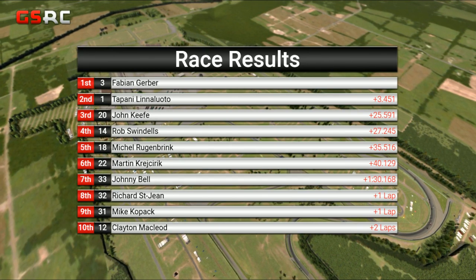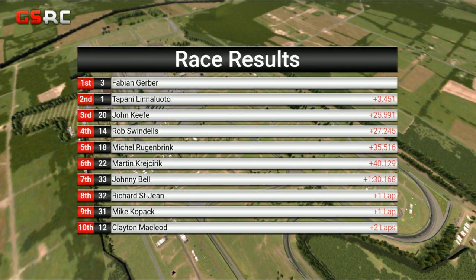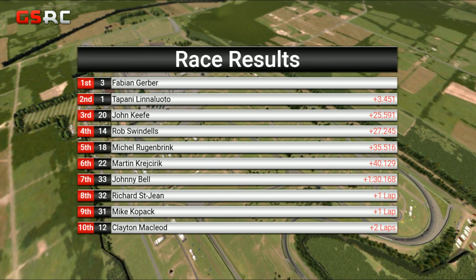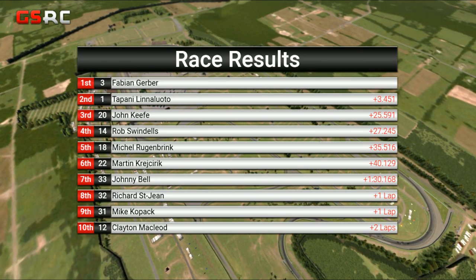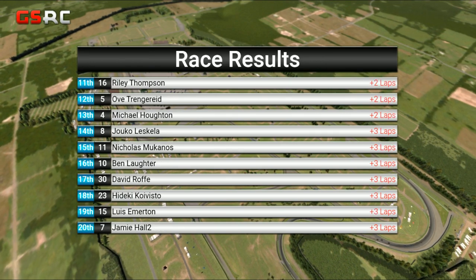So he finishes sixth today. Johnny Bell going from 14th to 7th. Really didn't give him almost any screen time, but he deserves some credit there. Richard St-Jean finishes in 8th, with Mike Kopak coming home 9th. And rounding out the top 10 is going to be Clayton McLeod, who was put on the back foot by a disconnect right during qualifying.